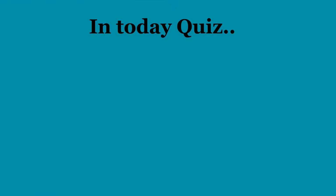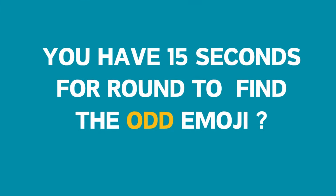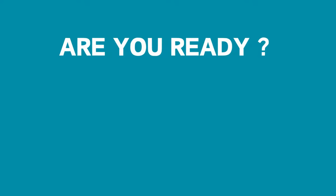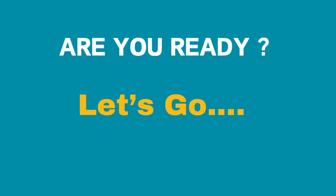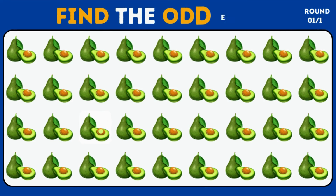In today's quiz, can you find the odd emoji? You have 15 seconds per round to find the emoji. Are you ready? Let's go. Find the odd emoji out.